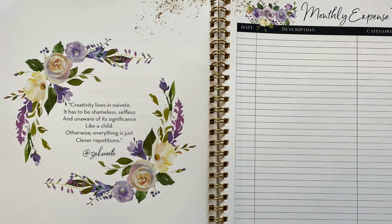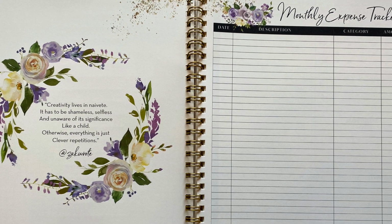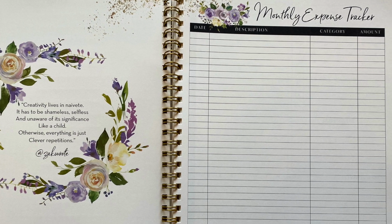Now you get those notes right before another quote page with, again, gorgeous florals and a monthly expense tracker. Now, I do all of my monthly expenses, bills, and budgeting online, so I won't be using this page, but it is beautiful.